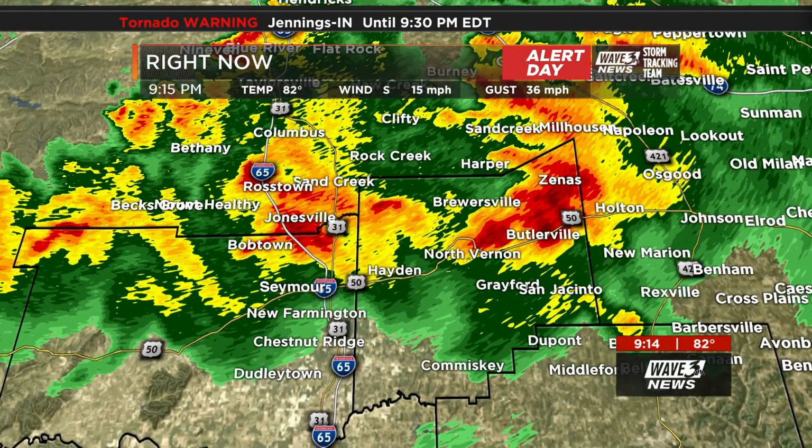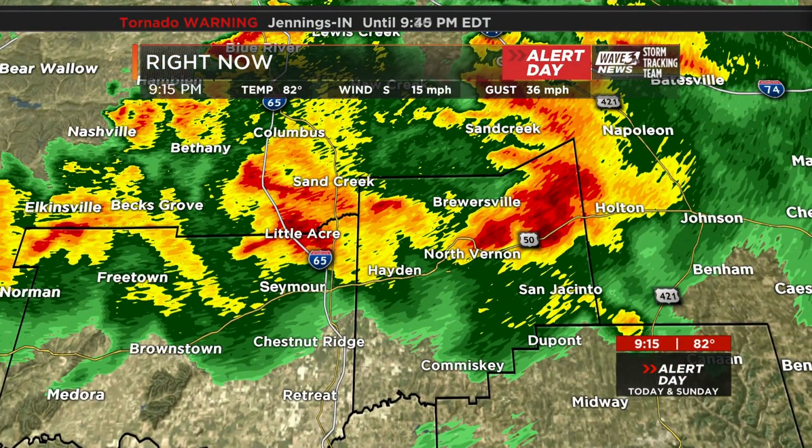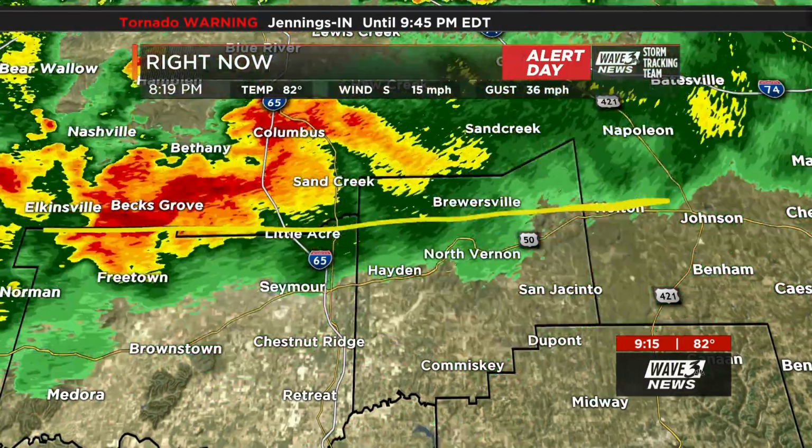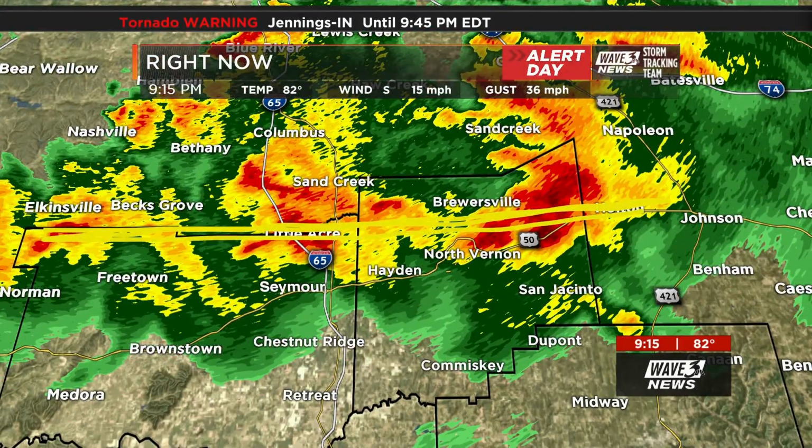And the problem is you guys are going to see this kind of train itself over and over again in the same spots. I mean, we're filming for you guys here tonight because this is going to be a long period all the way through midnight for Jackson, Jennings, and even Lawrence County, for a tremendous amount of rainfall that is moving through the area.